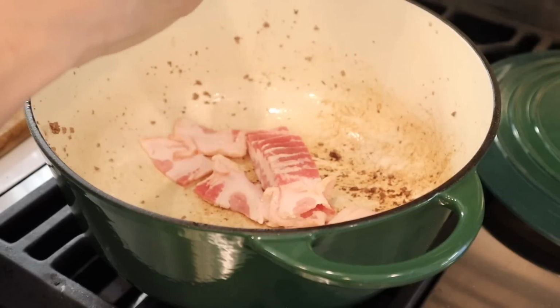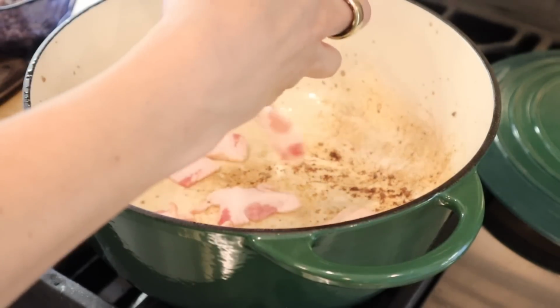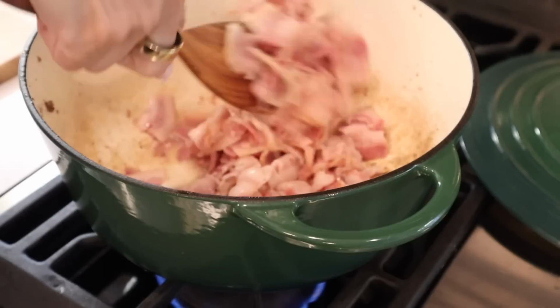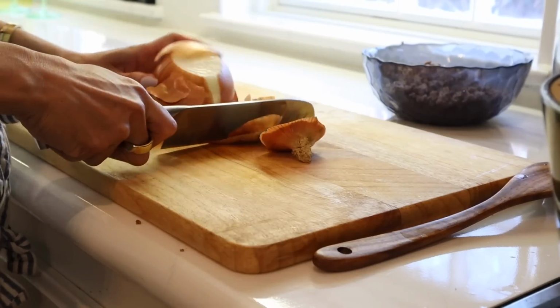Once you've removed your beef, go ahead and throw all of that yummy bacon inside. I like to separate it all up and actually chop it up. That way, we're gonna cook it. What I really love about the way I do this recipe is it gets some of that bacon grease into your pasta sauce, and it's so yummy.